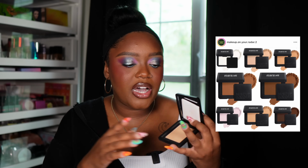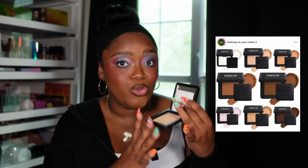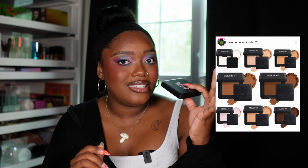I found recently that my favorite way to apply this powder is with a brush rather than a sponge, because a sponge just picks up a little bit too much of this powder. It's a little bit too much if you're using it under the eyes, but a brush is the perfect application with this. But I really, really love this release. I did try this out in my last testing new makeup video, so go and check that out if you want to see this in action.